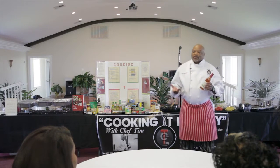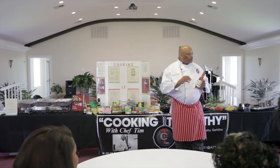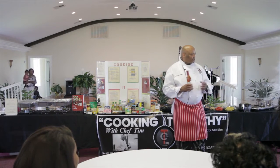Now you can cook with alcohol and wine, but you want to make sure that it does not all cook out. And that also means don't drink half the bottle and then cook with the rest of the bottle.